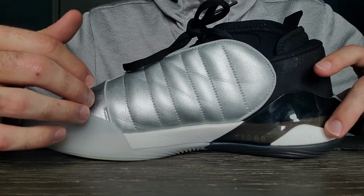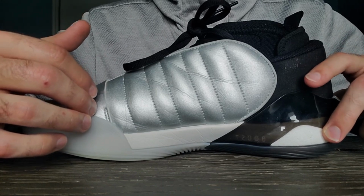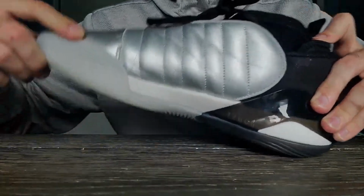Now coming in at number 1, the most comfortable shoe that I've tried so far this year is the Harden Volume 7s, which featured a boost foam in the heel along with the light strike foam that you get in the forefoot, and the boost cushioning in the heel was amazingly comfortable right out of the gate. It felt like I launched my heel into a bunch of pillows, and it was very nice and forgiving with every single heel strike that I took.